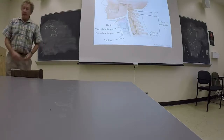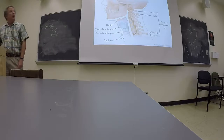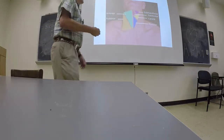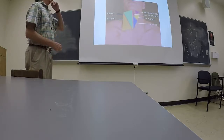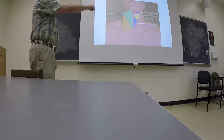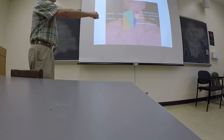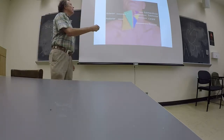Okay, the areas that we're going to be dissecting the next couple of days are a whole series of triangles. So the people who decided to do terminology and dissecting these parts of the body got sort of carried away with their 9th grade geometry. So everything is a triangle. There's one here in the back called the posterior triangle, which you'll hear a lot more today. Then there's one in front of it, which is referred to as the anterior triangle. That's what we'll talk about and dissect on Monday.